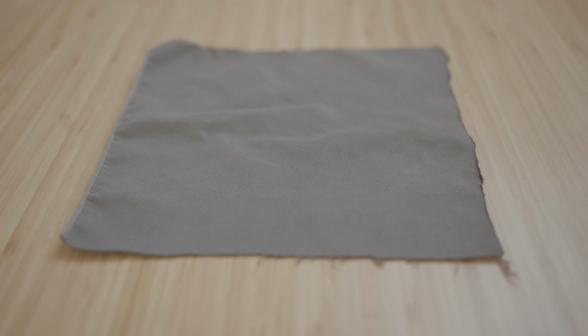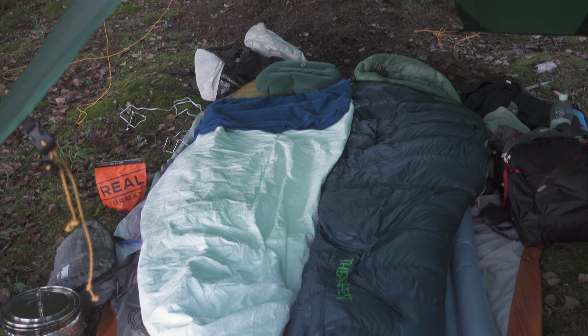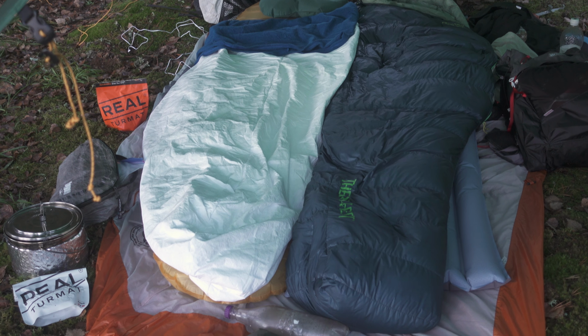Tip number 7 is to carry a small piece of cut down pack towel. What I usually do is I dry off the top of my sleeping bag. So if you can imagine, I'm inside my sleeping bag, I've warmed that sleeping bag or quilt up through the night, and then the outside layer of the sleeping bag has generated some condensation because obviously there's moisture in the air, mainly from my breath.